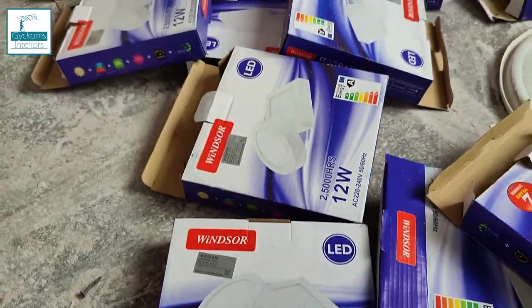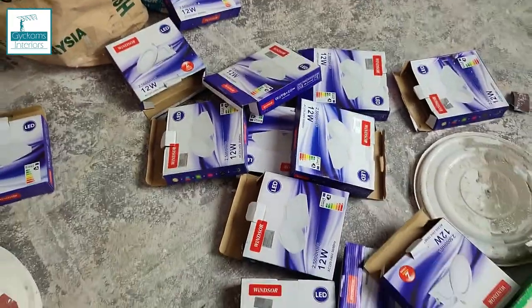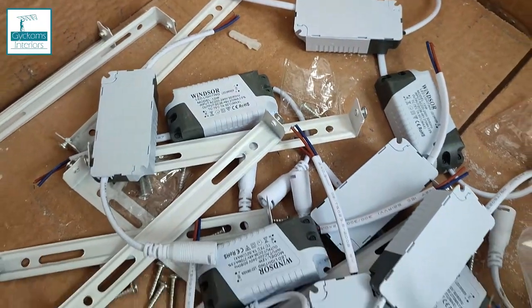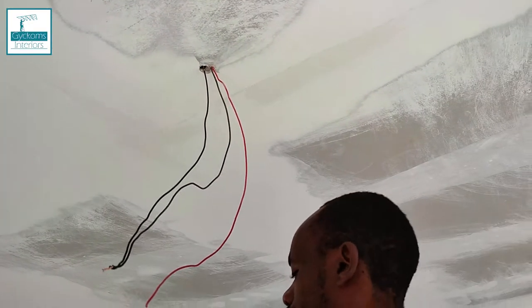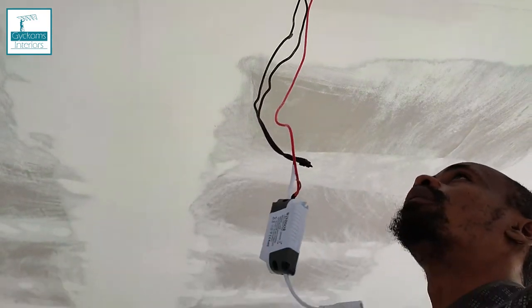The last task to be completed is installing the lighting fixtures. For this project, we went with surface-mounted LED lights. We think they look good, they shine bright, and are energy efficient.